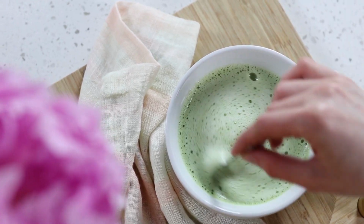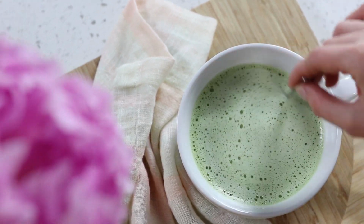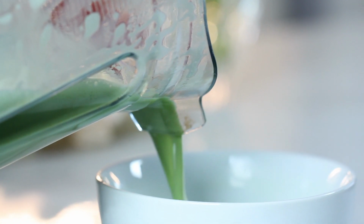Okay, so what if you don't have a whisk or a milk steamer? You can still make a delicious matcha latte. Just warm up your milk on a stovetop, add all ingredients into the blender, and voila, you have a matcha latte.